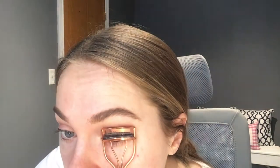I'm used to doing my mascara as the last step, and I think maybe I'll stick with that. I'll do it last. I think it's just weird for me seeing my eyes partially done.